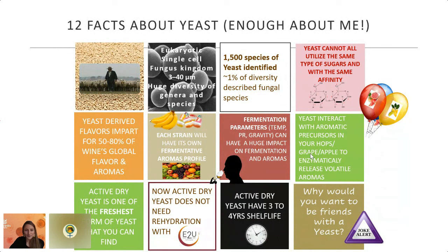So at Fermentis, we have active dry yeast. I just wanted to put a few facts about active dry yeast. It is one of the freshest forms of yeast that you can find on the market. When you think about it, we produce yeast, and immediately when it's produced at its optimal stage, we dry it to keep it dormant. So when you use it, it's at its freshest stage.